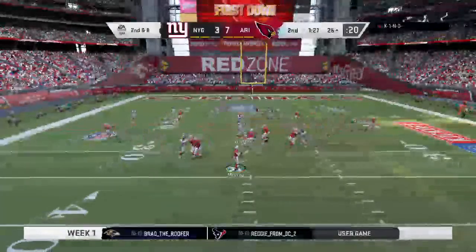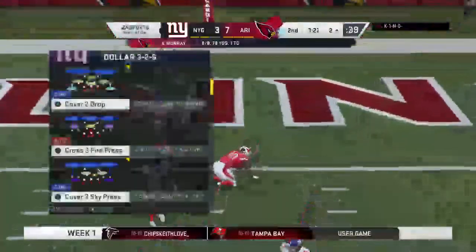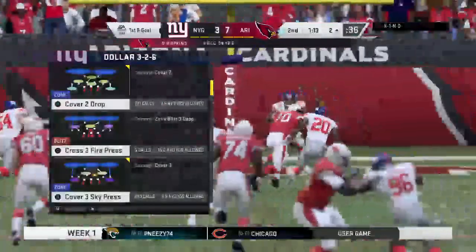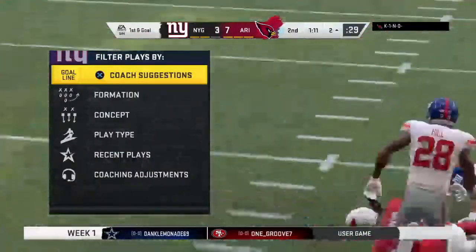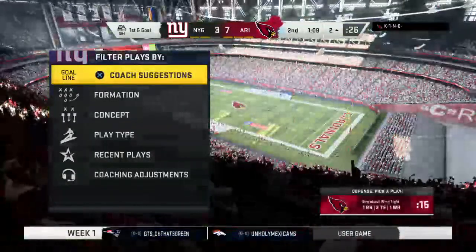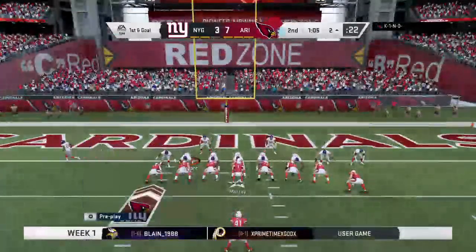To throw again on second down. Murray. It's complete to Hopkins. Well, they are able to stop him, but he does take it all the way to the 2. 23 yards on the play. Complete to Hopkins. First and goal at the 2-yard line. They come out with 1 back and 3 tight ends.